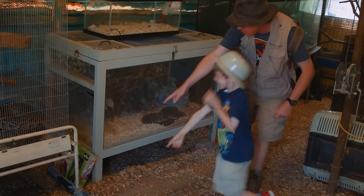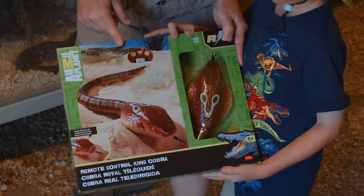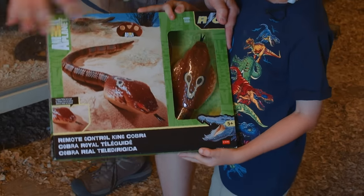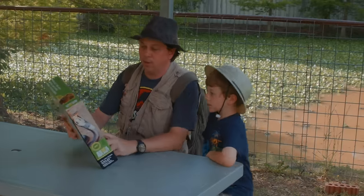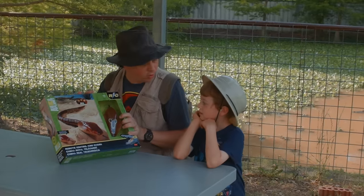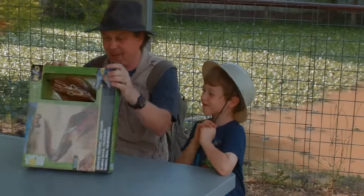Hey, what's that right there? It's a toy. Is that a surprise toy? Cool. Awesome. It's an Animal Planet remote control King Cobra. Let's go open it up and try it out. So this is our remote control King Cobra from Animal Planet. This is gonna be cool, I think.